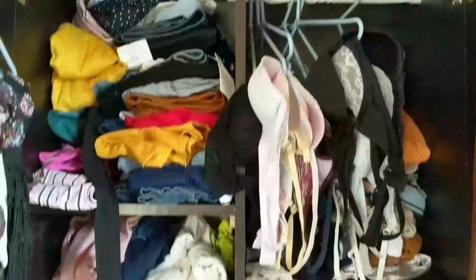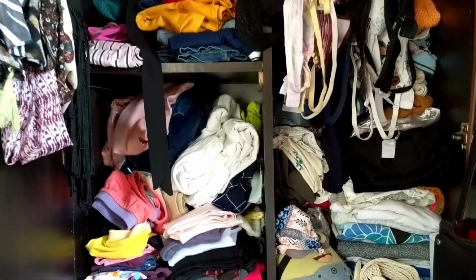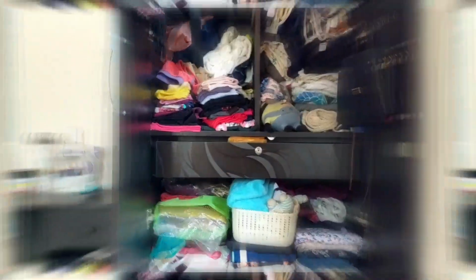So let me first give you a close look at how my wardrobe looks right now. The problem that I have realized with this kind of arrangement is that when you stack things behind each other, it becomes very difficult for you to take them out. So we are going to get some solutions for that, and let's get started.